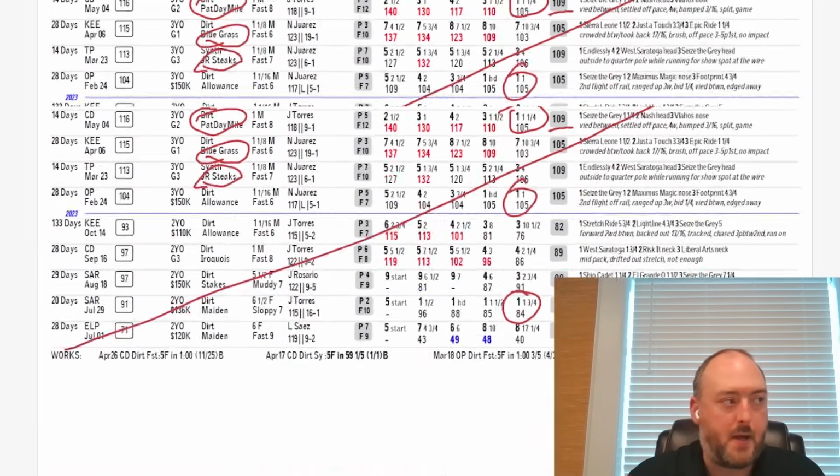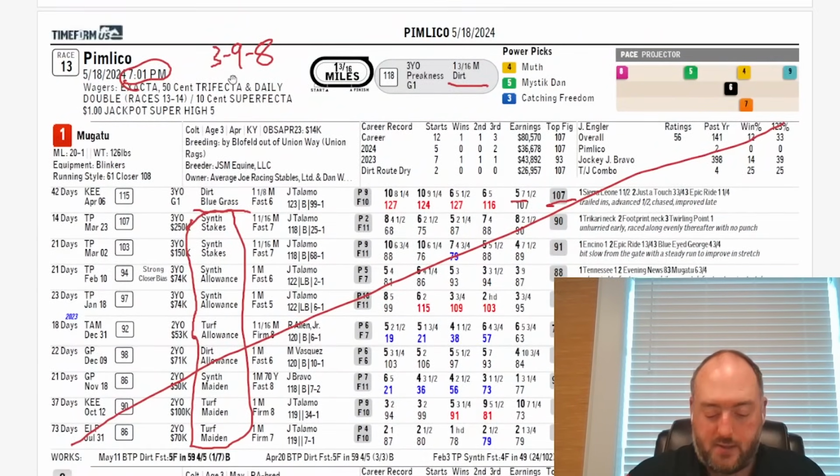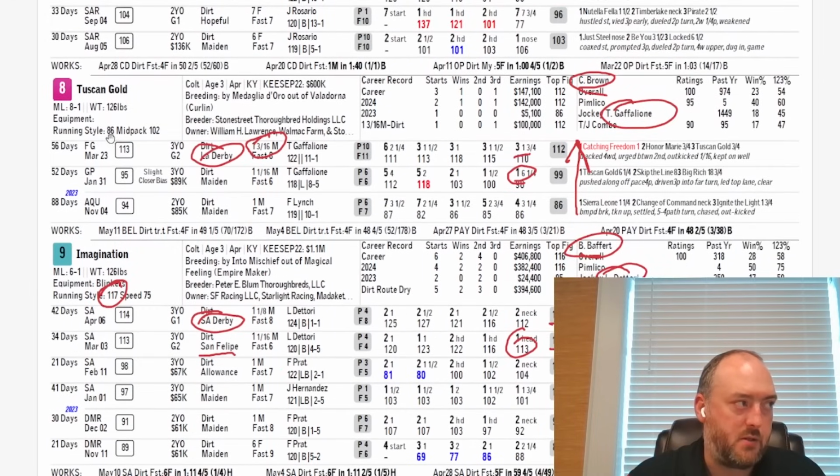Let's go back up to the very top of this form. How do I see it? I like the 3, I like the 9, and the 8. Catching Freedom's my top horse, followed by the 9, which we were just talking about, and then the 8 is Tuscan Gold. So that's kind of how I see it, 3, 9, 8.